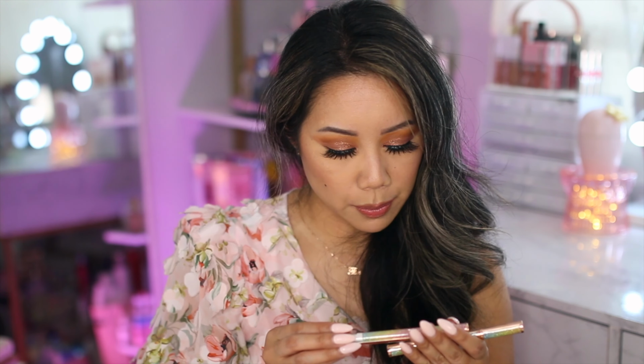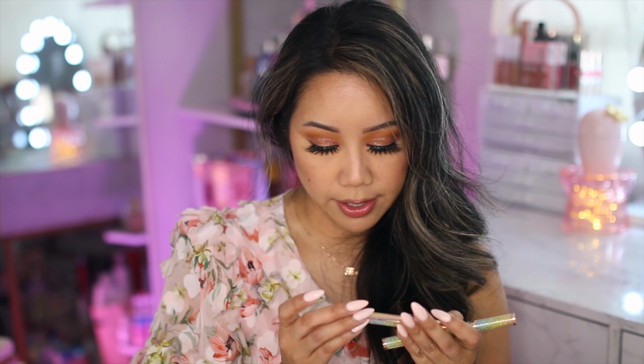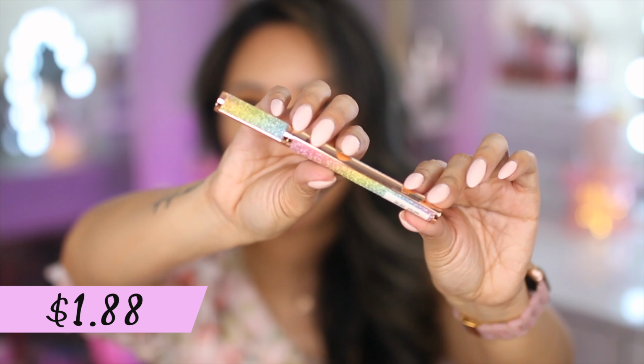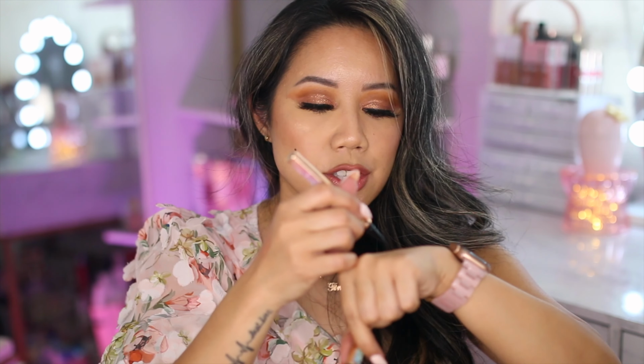We also have 2 liners. The packaging is so pretty. These are called the AOA Water Smudge Proof Liner in black. I wanted you to be able to see the packaging without the wrapper because it is very pretty. I mean, it kind of looks like a pen, right? So let's actually swatch this.